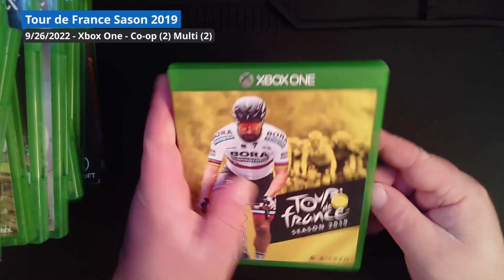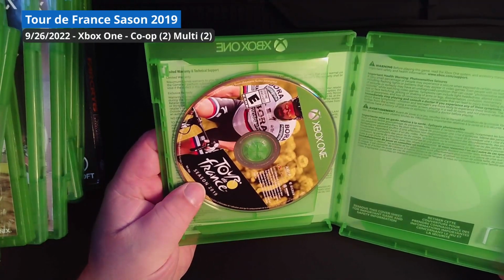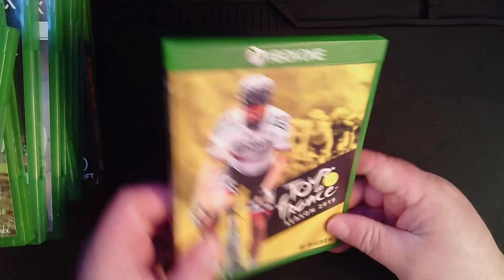Tour de France Season 2019. Classic game release.